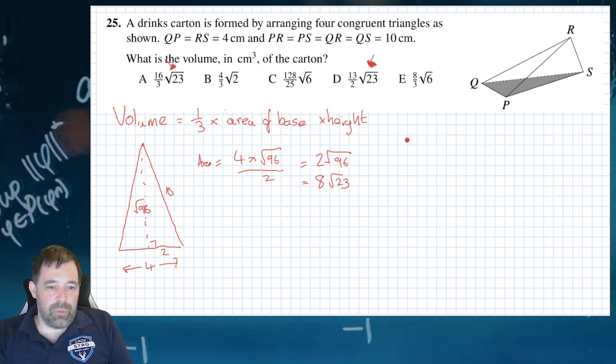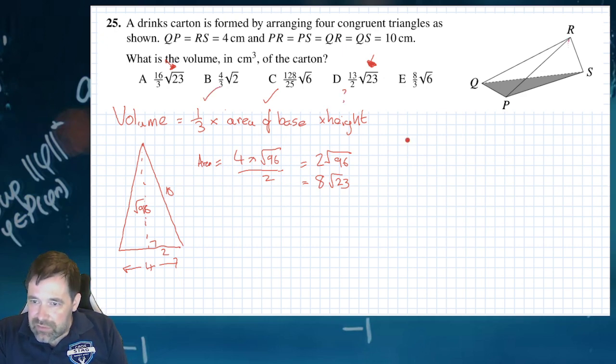So we've got the area of the base, we've got a third, we need the height. So the height is going to be this line here. 23 times 4 is 92. There's me looking at the answers. Oh, no, it is 26. Thank you, Lapras. 96. Oh dear, it's not 23. 96 is 6 root 16. It's not 4 root 23, it's 6 root 16.